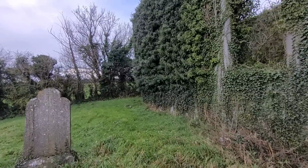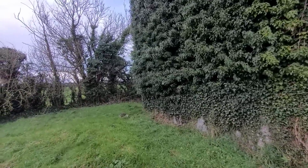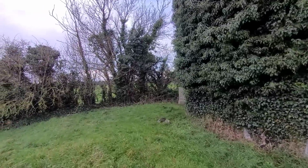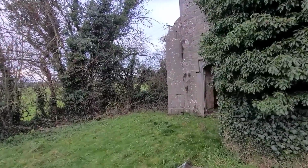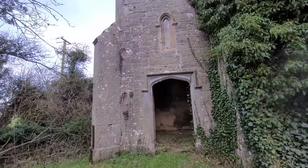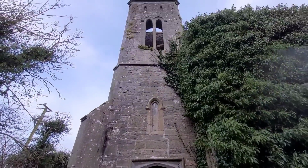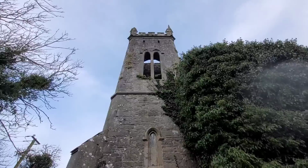Now we're getting through the nettles. I'm just going to give you a quick look at the inside. Oh, whoops! You see, I nearly went down a hole. You have to be so careful, guys. But look at this. That is beautiful. Look at the tower on that. Kind of Gothic style, I suppose.